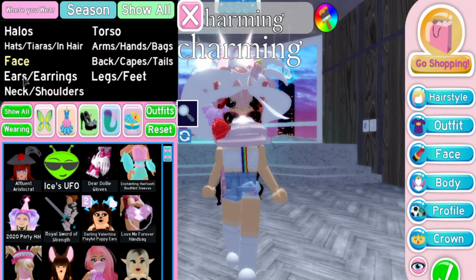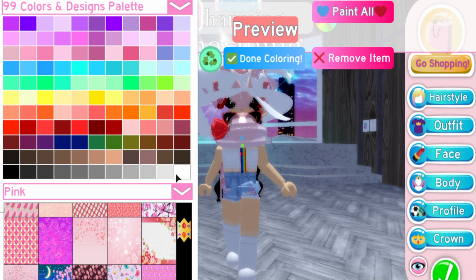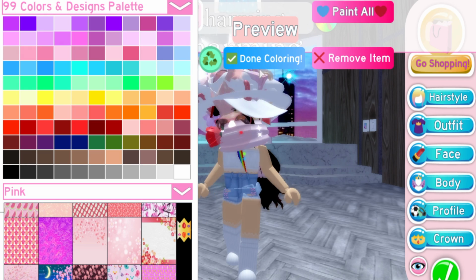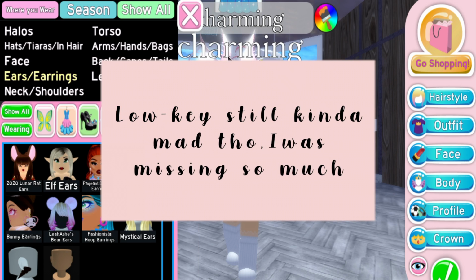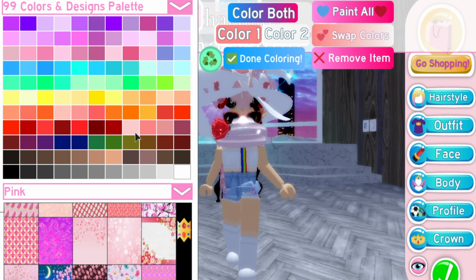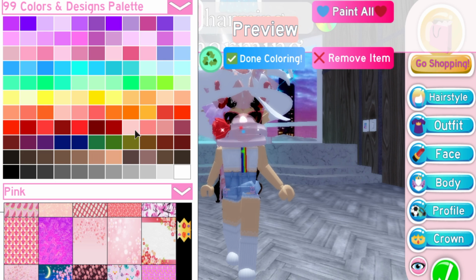But I looked through Twitter, and I searched it up and everything. It was said you need proof that you had it before, and I thought I didn't record it. I didn't think it was a big deal. I didn't know that there was going to be this problem in the Royale High trading system, but I guess there was, so I guess I can't do anything about it, but it's okay. I'll just get more and it's fine.